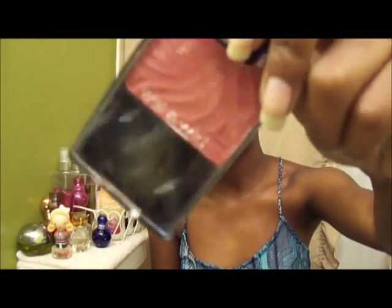And once again, I'm going to do swatches and include those at the end. And by the way, I think this blush will look better for darker skin tones. So once again, any skin tone could wear it if you use a light hand.